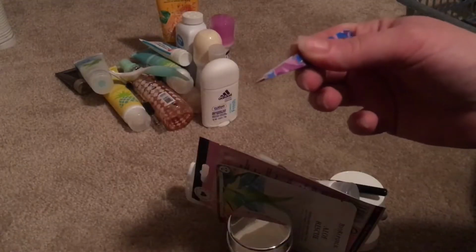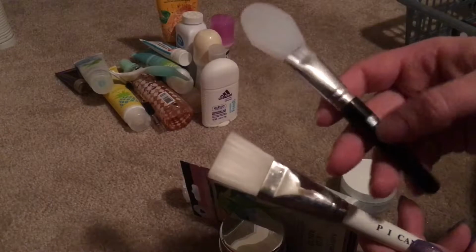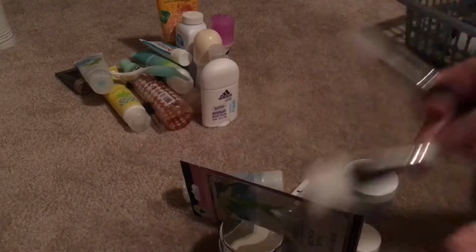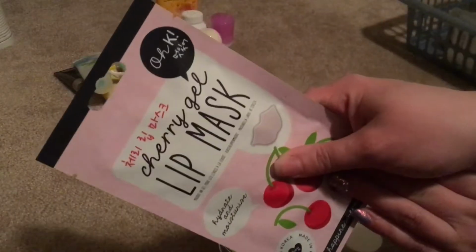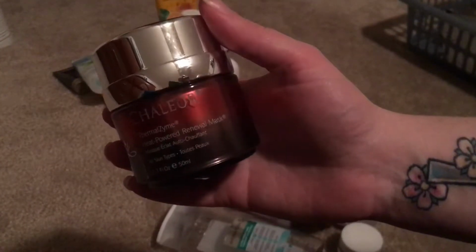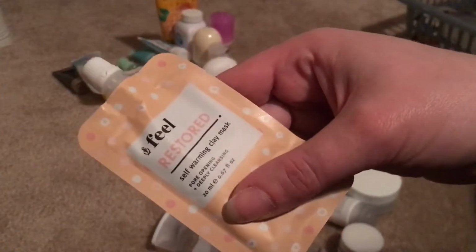Face stuff. Brow tweezers. I've got these two and I really don't think I like this at all. So I'm going to take this out and give it to someone else probably because I don't use it. I like this one better because it gets into all of my lines and creases and whatever. I'm keeping this one. I've got 2 masks. The Aloe Rescue, which I'm saving for a sunburnt day. Lip mask, which I still need to use because my lips are miserable and getting over winter. I have the Chaleur Thermalzyme mask, which I'm still using and loving.